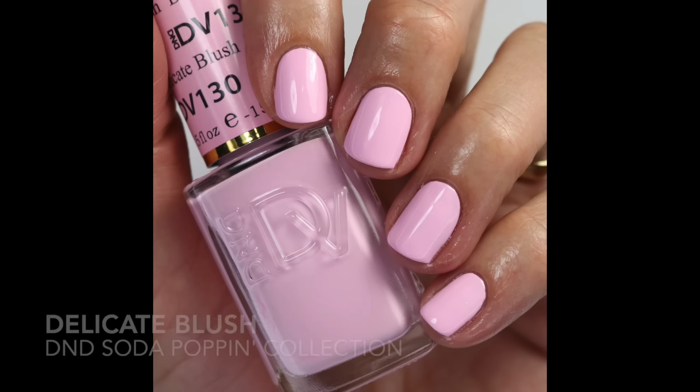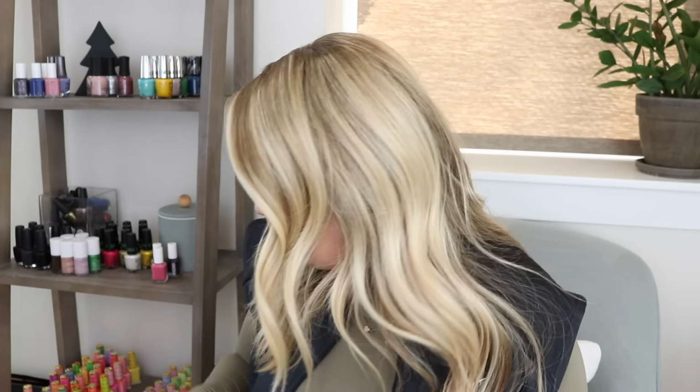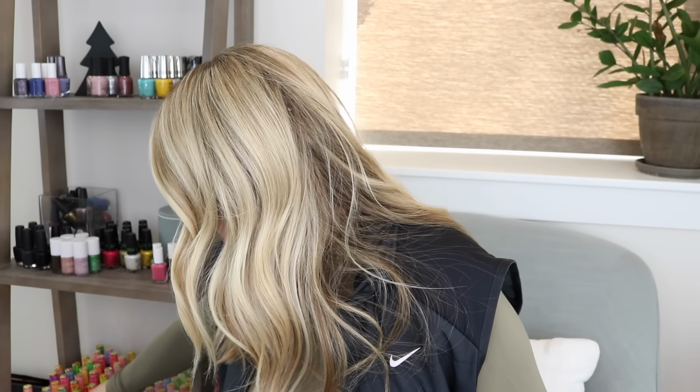And then Delicate Blush. This is from their Soda Poppin' collection, and this one's really nice too. It's got that same starkness and brightness as Pleasant Pink. It's a little bit warmer, but it still is cool, and it's maybe a shade darker. I think I've worn it once, but I haven't really worn it. But like I said, these D&D polishes are so great, and out of all the ones that I saw in the Soda Poppin' collection, in fact, I have the thing right here.